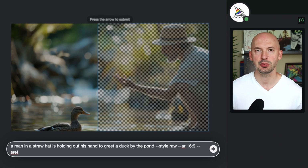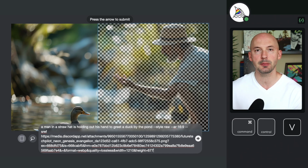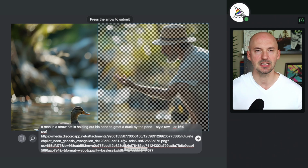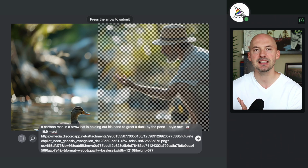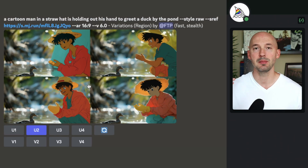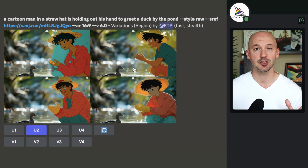But at the end of our prompt, we can type --sref, and then you can use Control V or Command V to paste the link to our picture in the prompt. Don't worry if the link is long like this, it'll still work. But I also recommend you consider changing something in the prompt to specify what we're looking for now, which is a cartoon man. And we might end up with a grid like these. I happen to like number 2 a lot. I think it's really cool to see a cartoon subject mixed with reality.